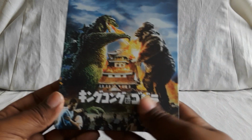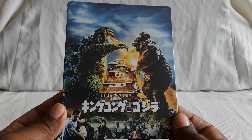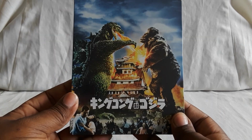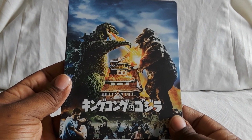All right. Next up we have a big matchup, which they ended up redoing years and years later. And that is round one of King Kong versus Godzilla. Here's the FYE exclusive steelbook. Not sure if it's still like that, but yeah. Here's the front. You get this awesome matte finish. Nice rub with this great artwork.